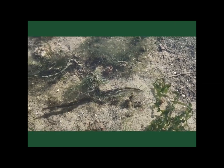And a relative of the seahorse is the pipefish. Like the seahorse, with the pipefish, the males are the ones that will carry the eggs of the females.